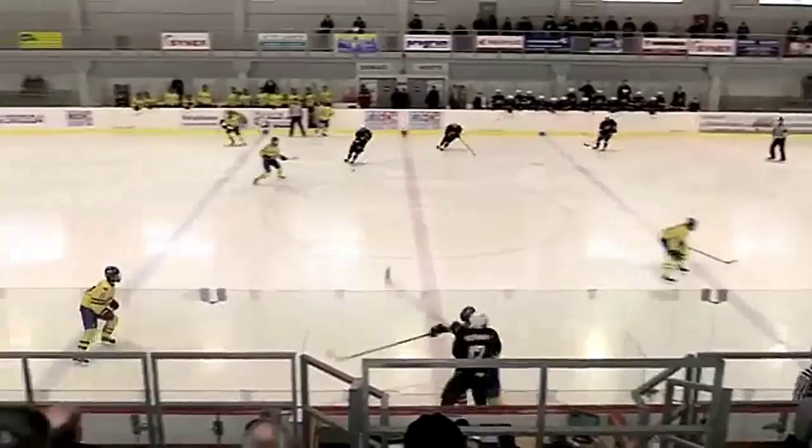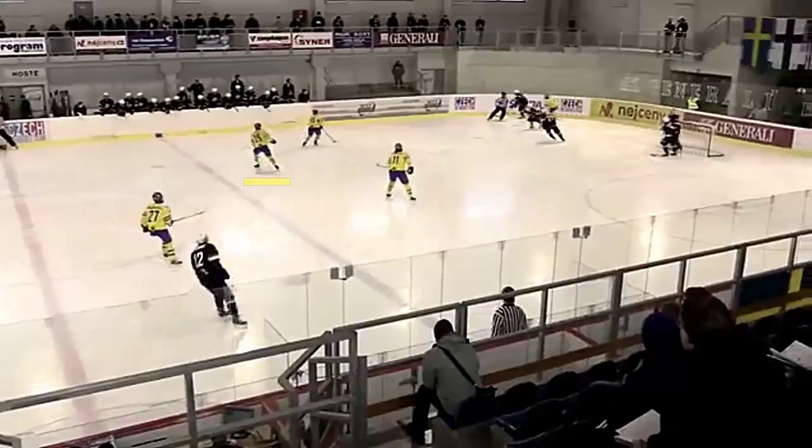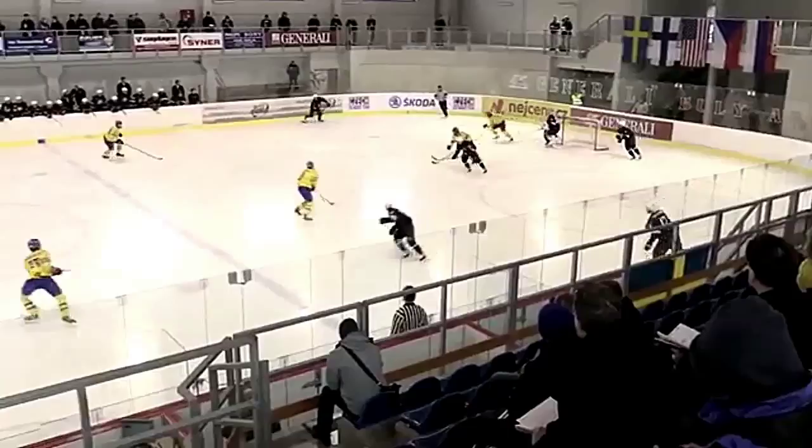Gabriel Carlsson is a left-handed defenseman for Linköping of the Swedish Hockey League. The big Swede measures in at 6'4". He has a huge frame with a lot of room to fill out, but for now, he's fairly thin and lanky, weighing a humble 185 pounds.